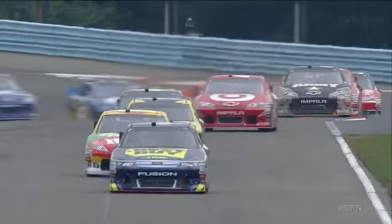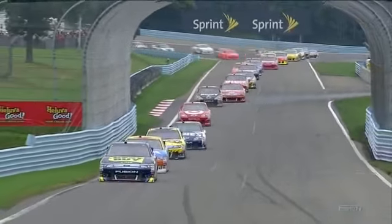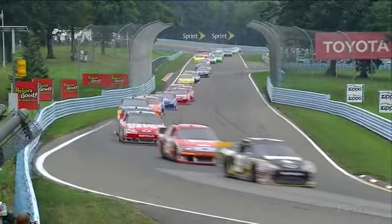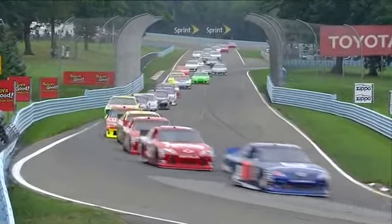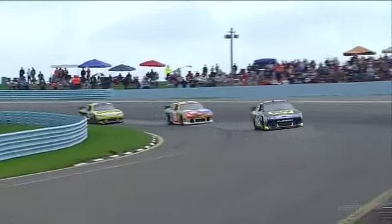Exit turn 5, some call it the carousel, some the outer loop. And that run down the 3rd straightaway to turn 6 and 7, the finishing corners. And the track conditions got to be pretty ideal for high speed, so we'll see these lap times be pretty fast. And Tony Stewart says that the tire's softer, and we'll see.